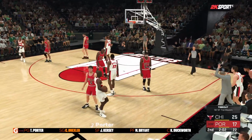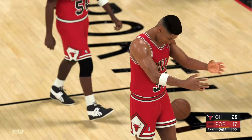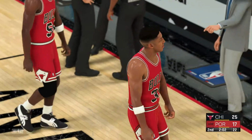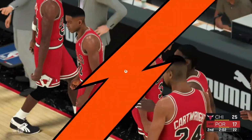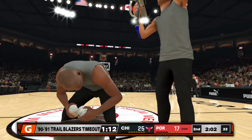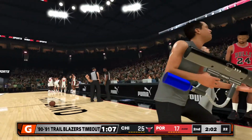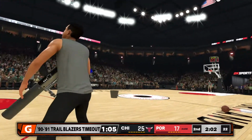Drexler is checked in for Davis. Chicago also making some changes. Will Purdue's checked in for Cartwright, and it's Jordan in for B.J. Armstrong. Now a timeout called by Portland. Adjustments are a part of the game, and the coach sees something he doesn't like here. And you know what? We'll see what changes he makes coming out of this timeout.